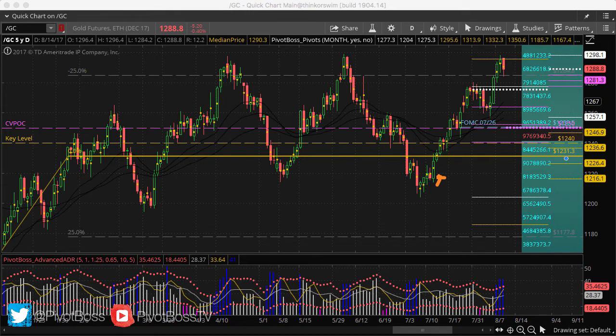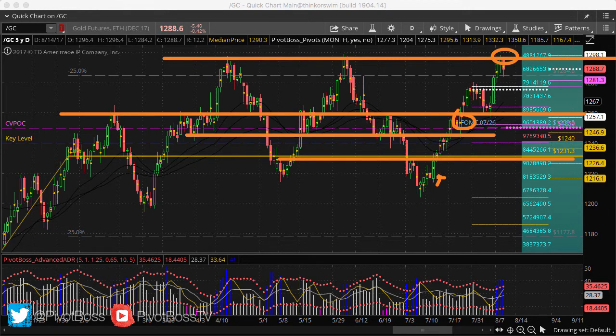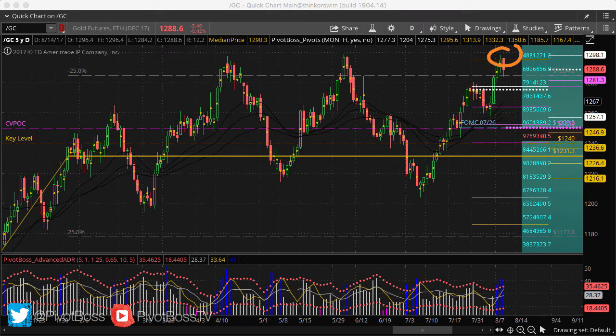If we can start to climb above 1230, it's going to be a full-on move to 1250 and 1260. We got both of that. And then if we got those targets, then we would start focusing on the upper end of the range, 1295 to 1300, and we got that. So right now we've gotten the entire move all the way up.